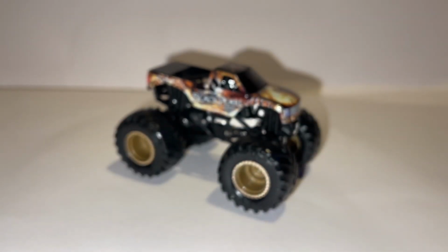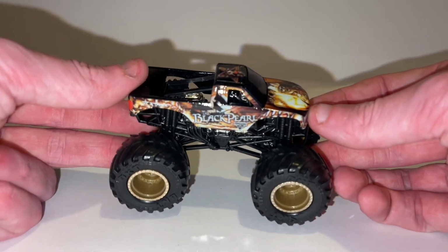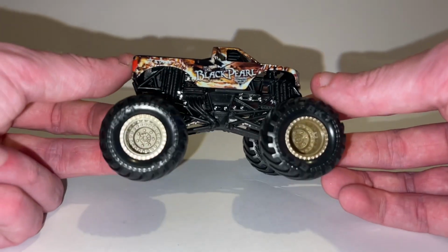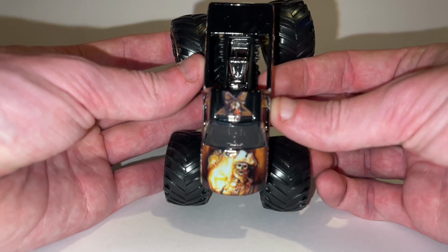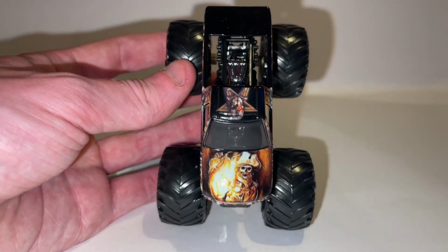Great. Let's talk about this Black Pearl truck. I'm thrilled to finally have this in my collection. For those of you who don't know, I first signed up to Monster Truck Attitude. If you don't follow that channel, definitely do. And the first truck that I got put in was Black Pearl, and from that moment, I've been trying to find it. Also, big fan of it on the actual Monster Jam circuit. So yeah, I really like the design of this truck and glad to have a die-cast version.